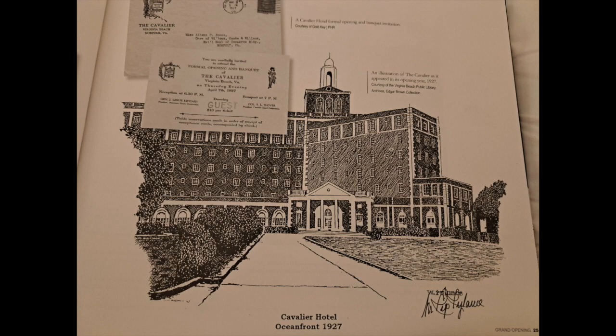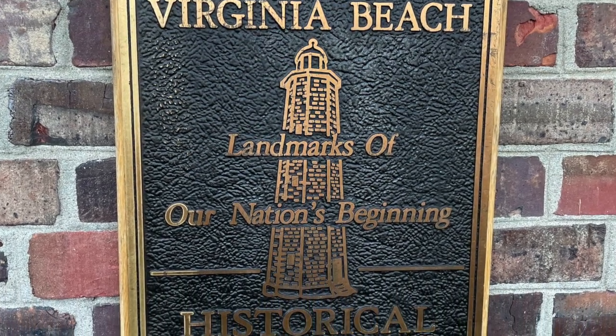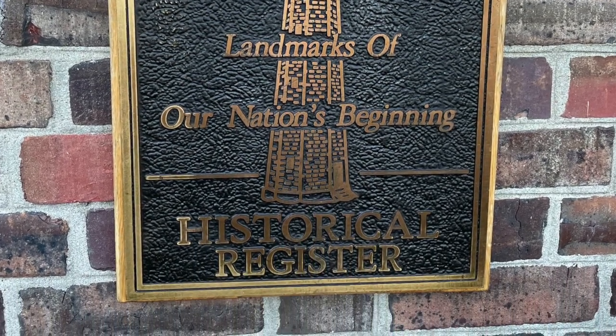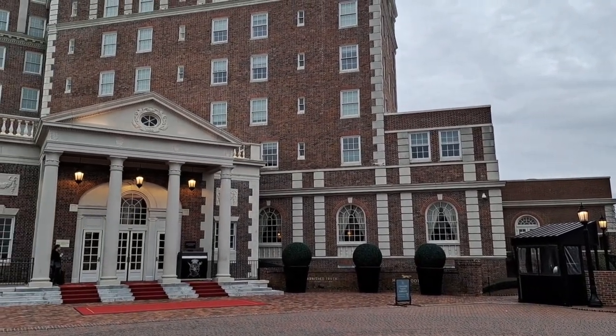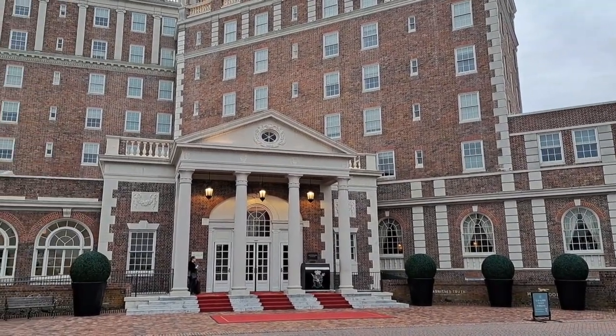Located right across Atlantic Avenue near the north end of the beach, this hotel was built during a time of prosperity, the Roaring '20s, and had a major role in the development of the Virginia Beach resort area. We stayed there one night in January at this hotel that has welcomed celebrities and presidents.